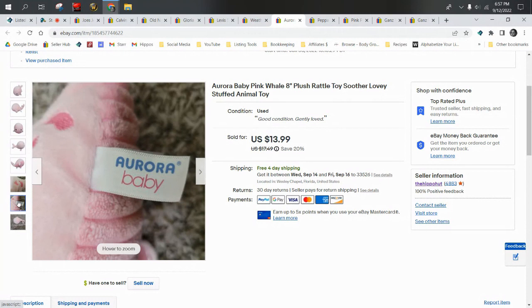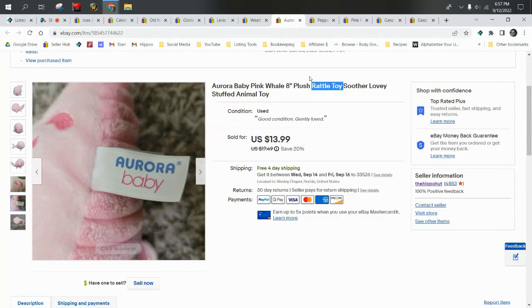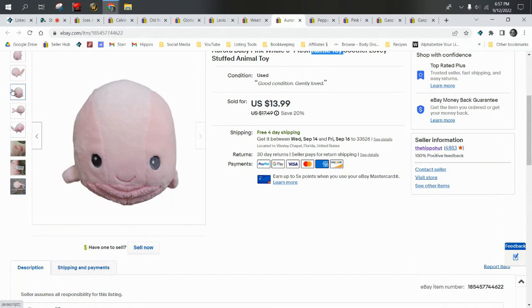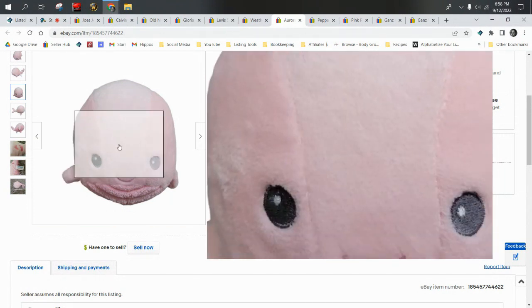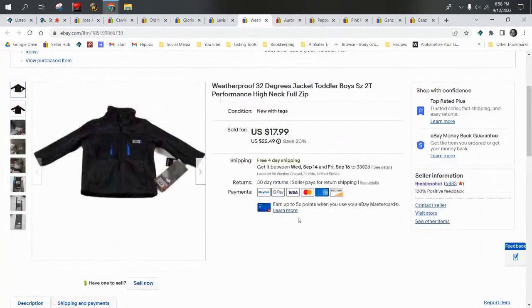And then you can use Soother, Lovey, Baby. If I had room, infant. This has a rattle in it, so I put rattle toy. These are all great keywords that you can shove in there when it says baby on it. You can even put soft animal. If they have those soft eyes like his are. See how they're not hard eyes because it's meant for a baby. They're just sewn on. You can put soft eyes so the parents know there are no choking hazards and stuff like that. All right, that wraps up the plush.